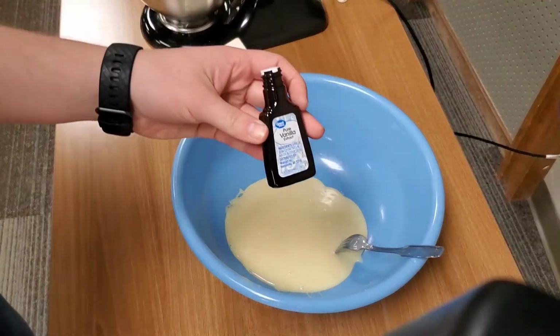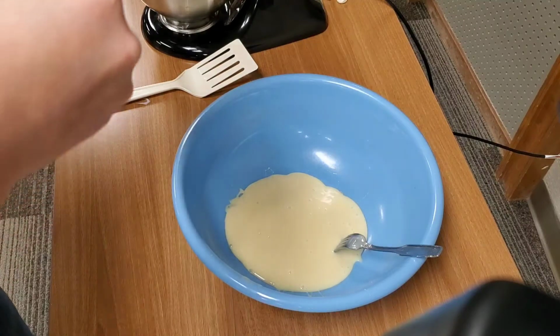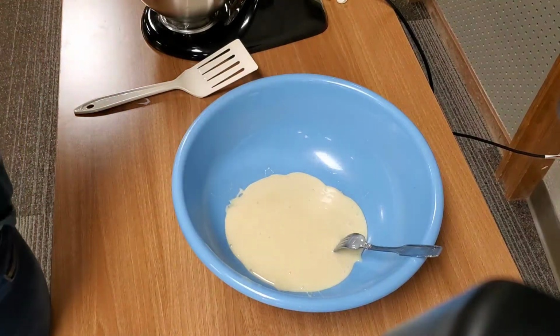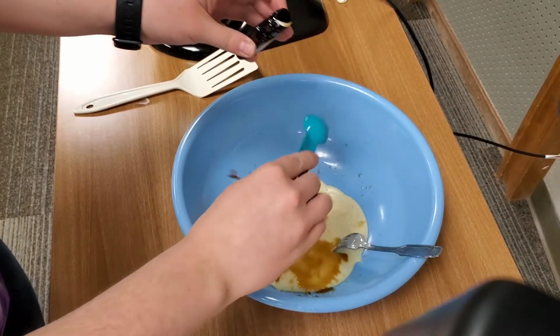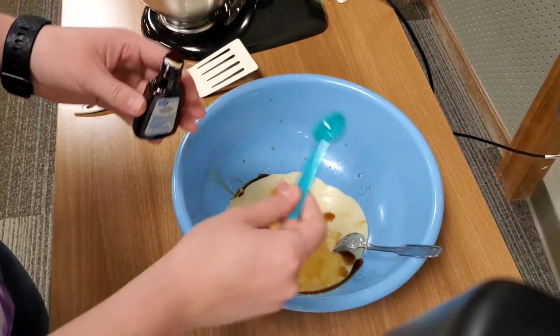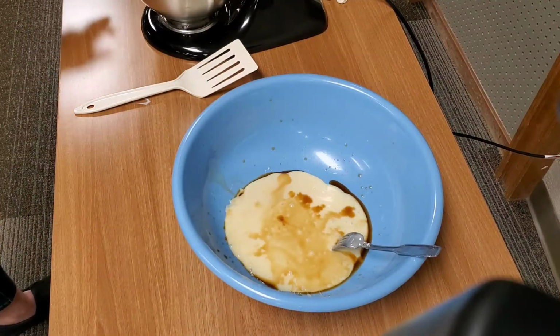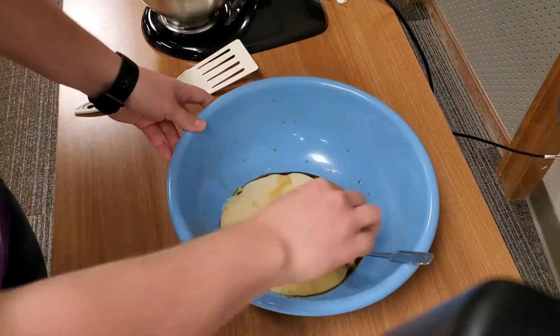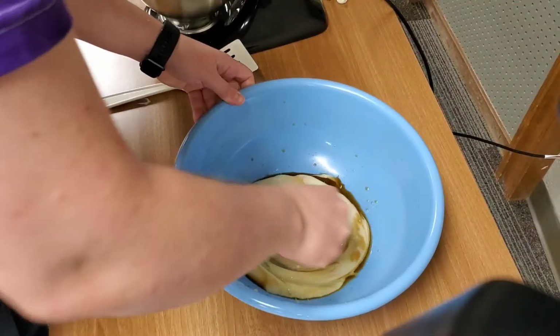All right, so I've got my vanilla extract. Do 1 teaspoon of that. Okay, that's a little more than a teaspoon, but who's counting? Measure it with your heart, right? All right, and then we're going to whisk that in, which means stir vigorously with a fork in my universe.